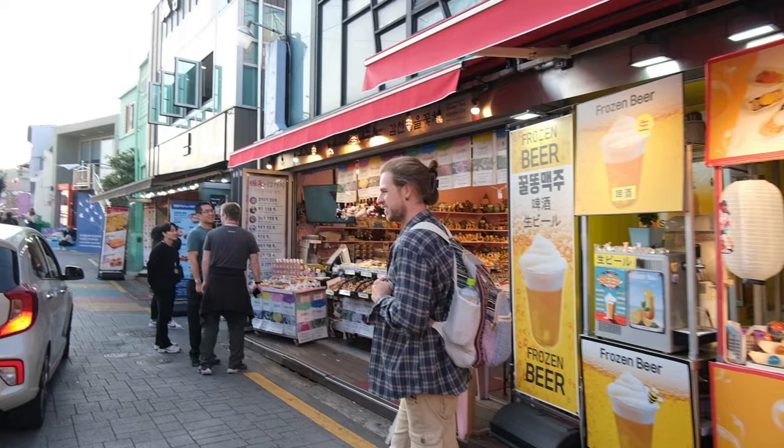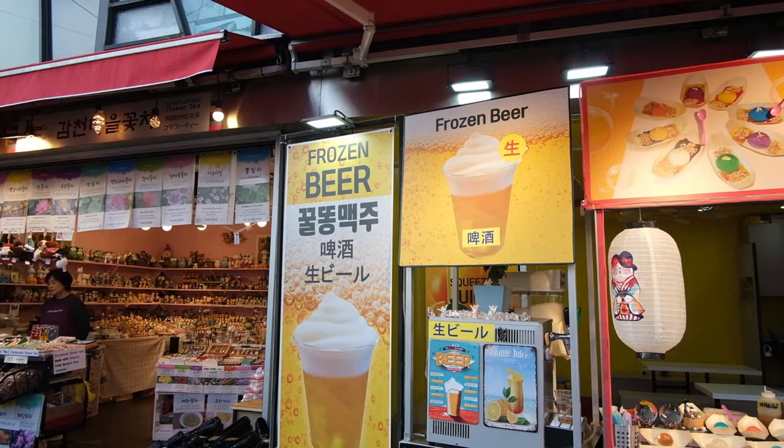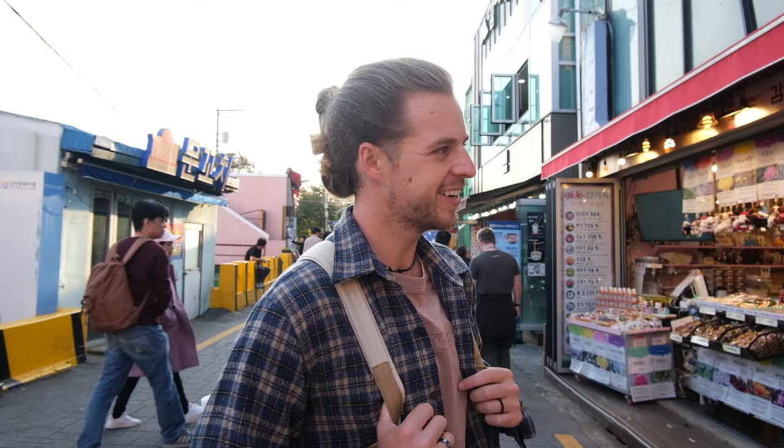Some frozen beer. Frozen beer? I think it's like a beer slushy. I don't know if that sounds nice. I don't know how I feel about it. Part of me really wants it, the other part of me really doesn't.